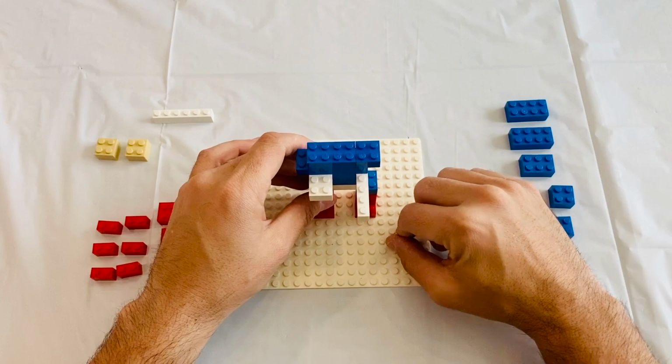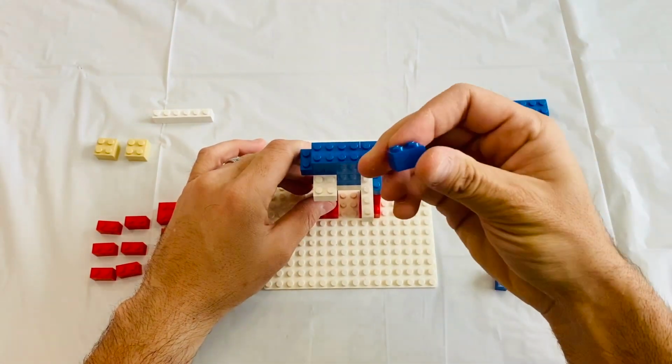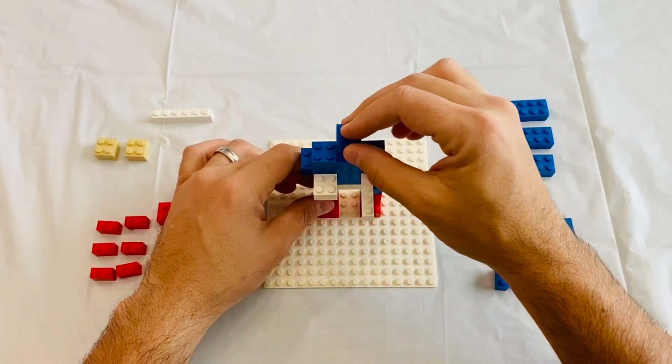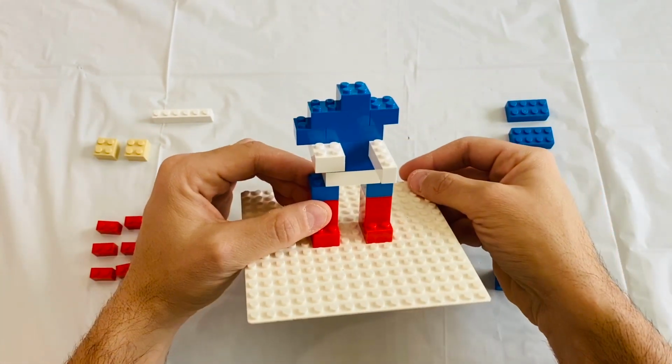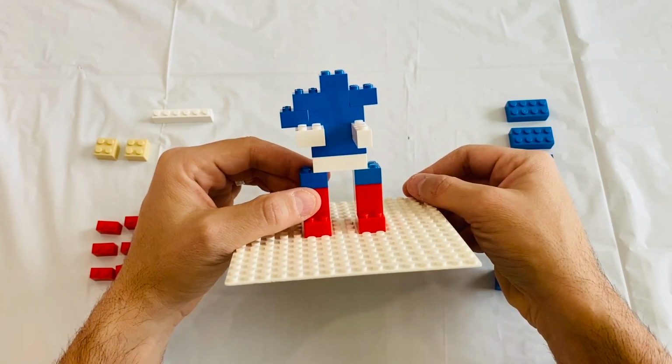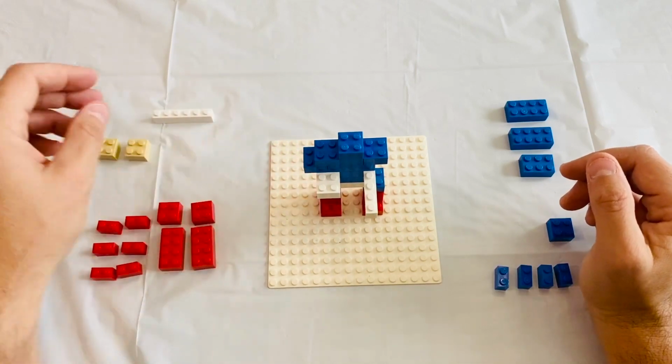Now on to step number 7. It's going to be very easy. We're making Captain America's neck. We have a 2x2 blue brick and we're going to stick it right in the center like so. And that is Captain America's neck.